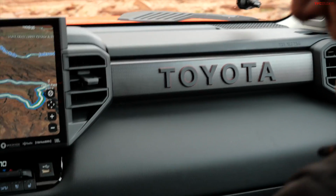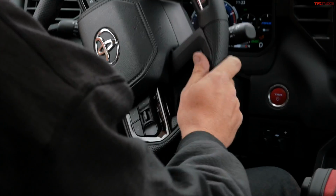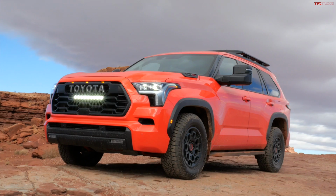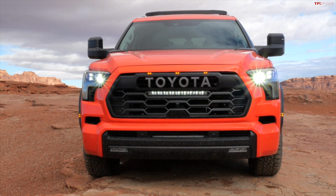Yes, but you know what else he did? He put a TRD logo right here on my steering wheel. I'm making fun of this giant Toyota up here, but I actually love the styling of this thing. I think it's one of the more sexy three rows that you can get. So what does this compete with, Andre?